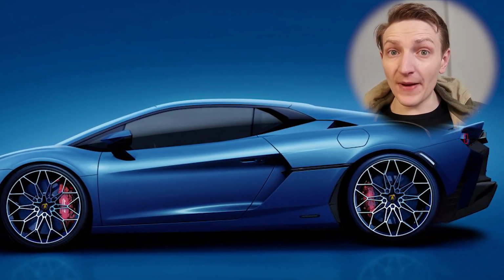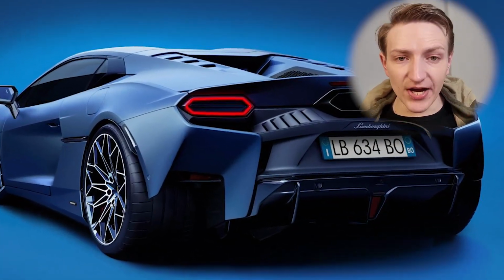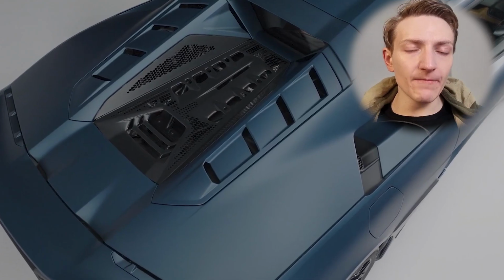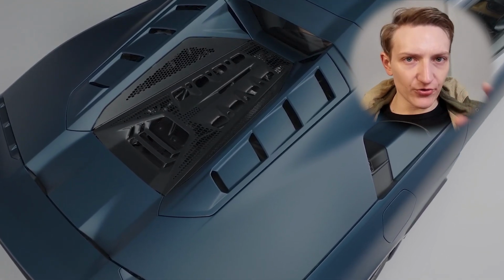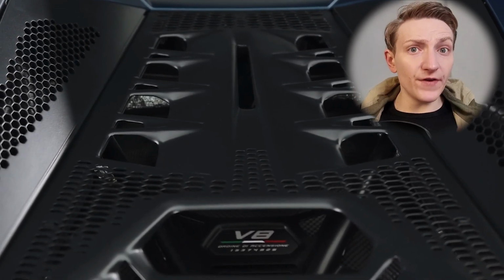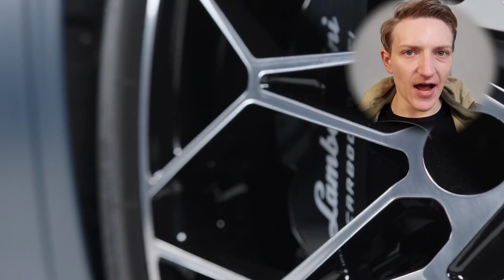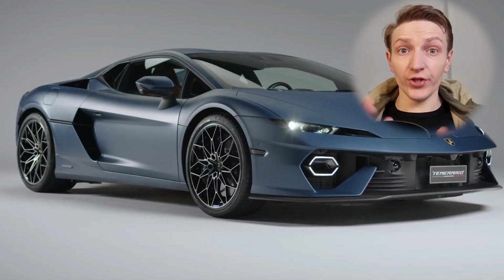There's also some throwbacks to other prior models, such as the rear bumper design that's very Countach. The engine hood area, well, that's very Gallardo-like, with the buttresses going down either side, and I'll have a little bit more to say about that. In general as well, the vehicle has some rather straightforward, uncluttered, non-fussy lines, which I think looks really good.